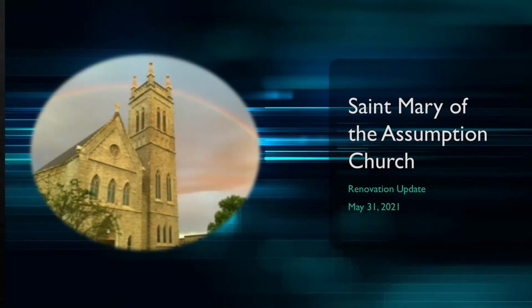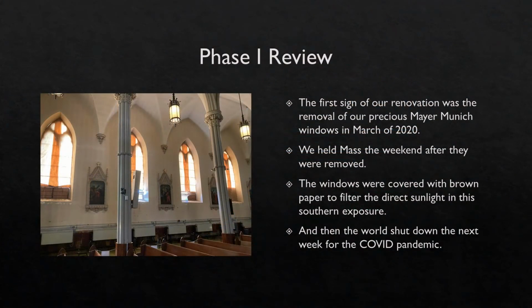But I want to be able to give you some final details with regard to the renovations that we've completed here at St. Mary of the Assumption Church. So, of course, it was well over a year ago that we started by the removal of our windows. Workmen came from Stained Glass Resources in Hampton. They removed our windows, covered them with brown paper, and the following weekend, the whole world shut down for the coronavirus. That actually was probably a little bit of a help.